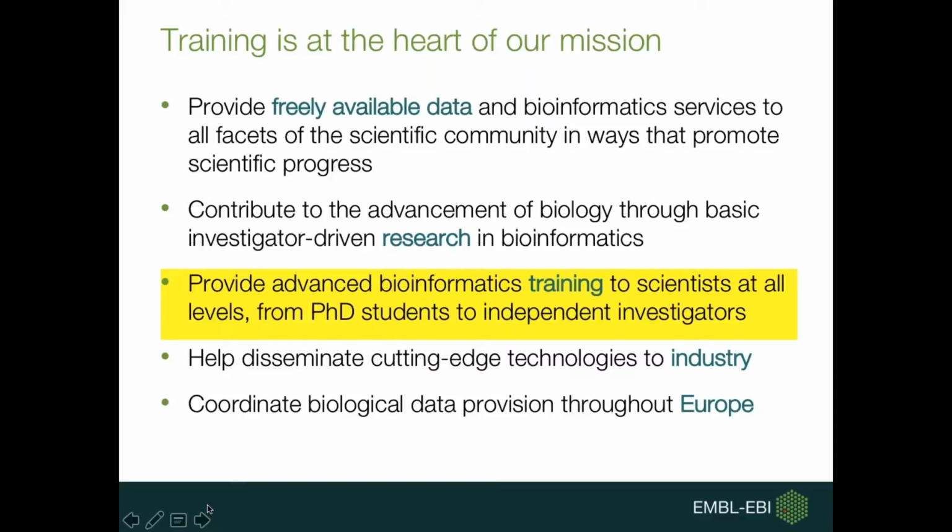Well, training really is at the heart of our mission because we have an absolutely huge user base. The vast majority of our activities at the EBI focus around providing freely available data and the tools associated with those to a very, very large user community. We do also do curiosity-driven research. The training that we provide hooks into both of those things, but is very, very closely aligned with our service mission.